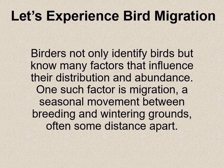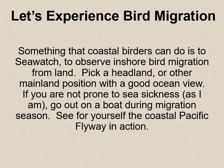One such factor is migration, a seasonal movement between breeding and wintering grounds, often some distance apart. Something that coastal birders can do is to seawatch, to observe inshore bird migration from land. Pick a headland area or other mainland position with a good ocean view.